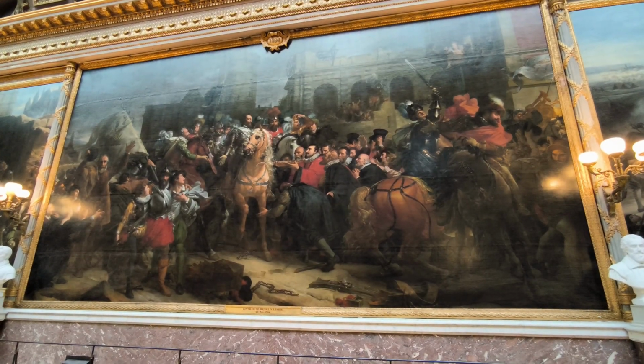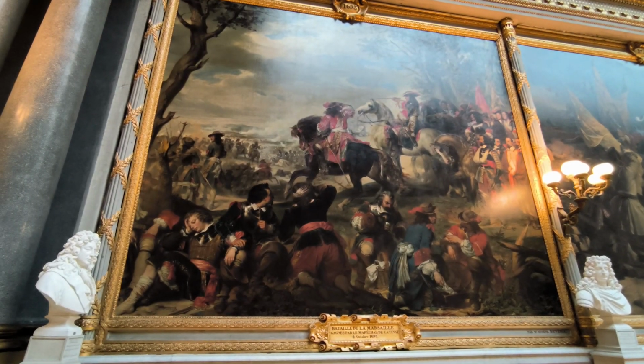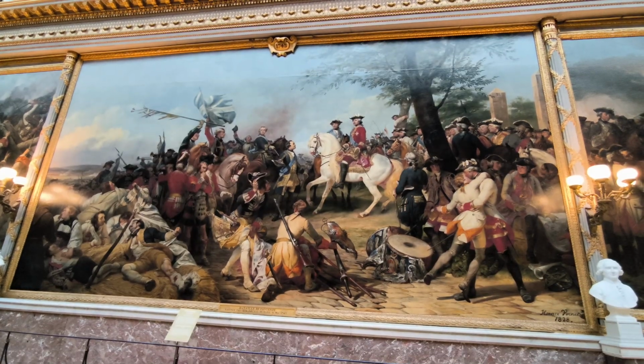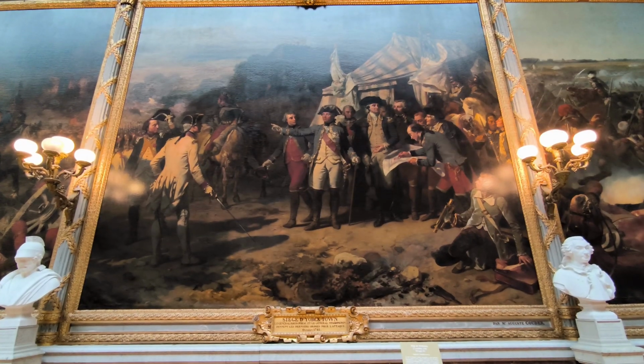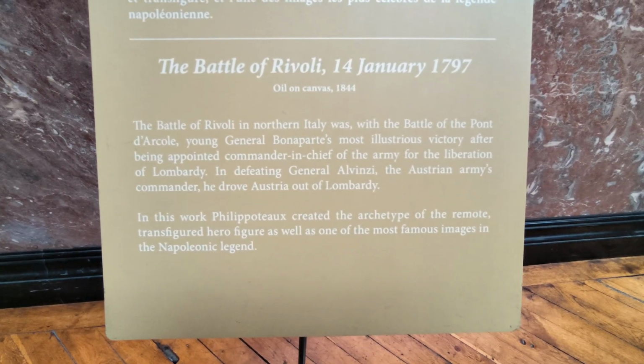Louis-Philippe was overthrown, so the museum project was stopped, but the paintings of French heroes and great battles continued to be exhibited. 33 paintings are exhibited here, depicting the greatest battles that had influenced the history of France.